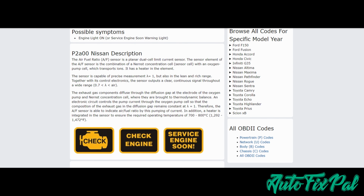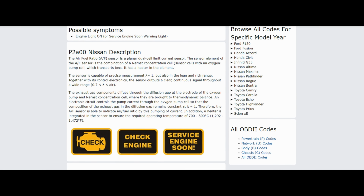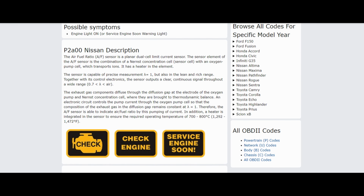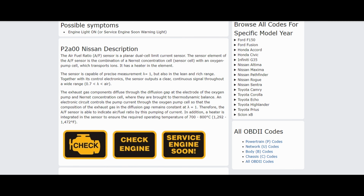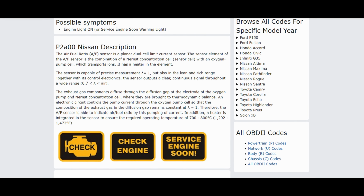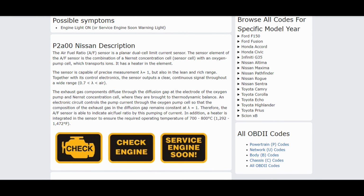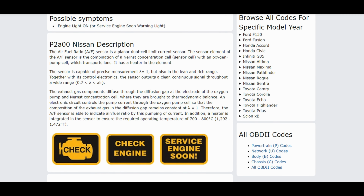But let's keep going. The exhaust gas components diffuse through the diffusion gap at the electrode of the oxygen pump and Nernst concentration cell, where they are brought to thermodynamic balance. An electronic circuit controls the pump current through the oxygen pump cell so that the composition of the exhaust gas in the diffusion gap remains consistent at lambda, which equals 1. Therefore, the air fuel ratio sensor is able to indicate an air fuel ratio by this pumping of current. In addition, a heater is integrated in the sensor to ensure the required operating temperature of 700 to 800 degrees Celsius, which is 1,292 to 1,472 degrees Fahrenheit.